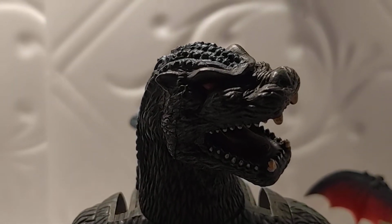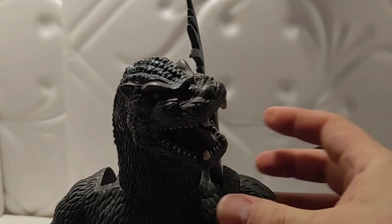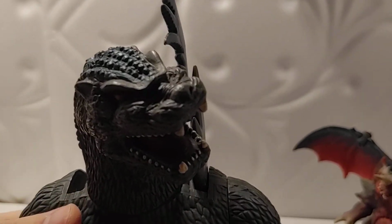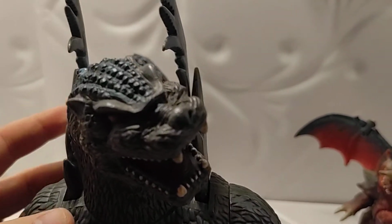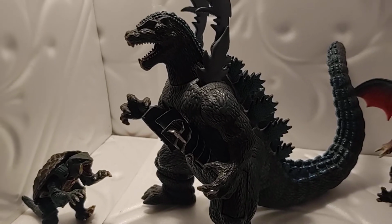We're taking a look at a very normal Trendmasters Godzilla figure, but no, wait! Bam! It's the Trendmasters Doom Island unreleased MegaMutations Godzilla.